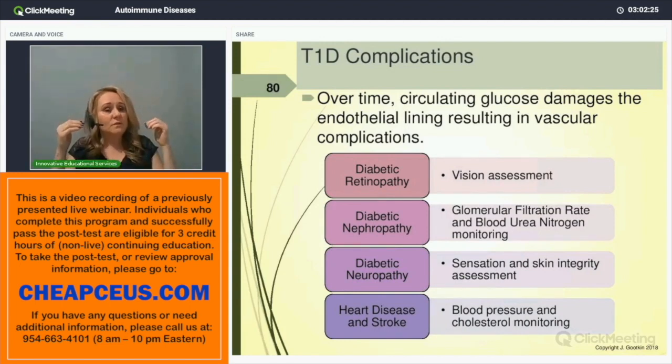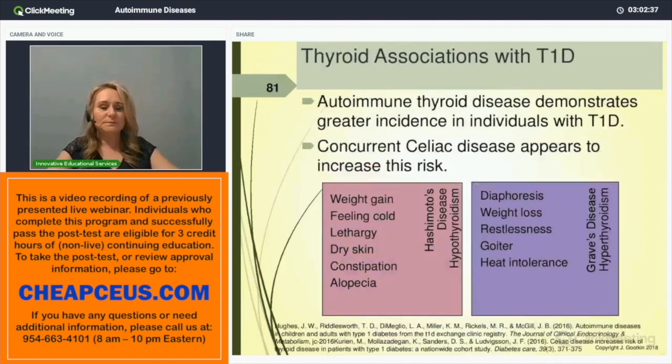In addition to the neuropathy that occurs in the feet, you can have a retinopathy that is occurring in the eyes. So you want to watch for their balance. That visual system does play a significant role.